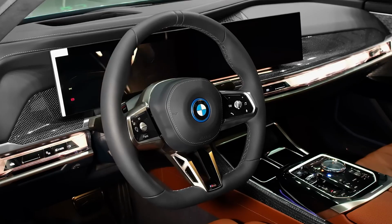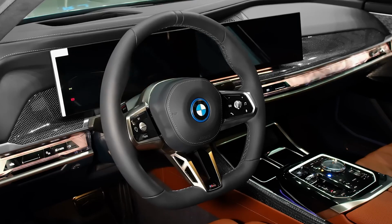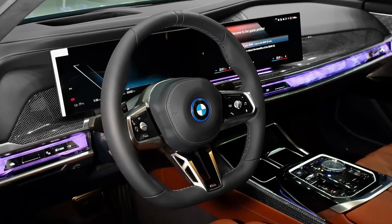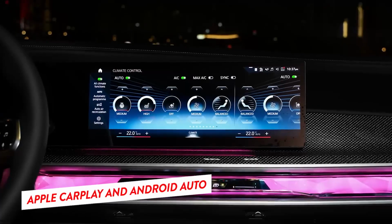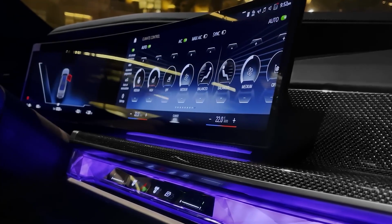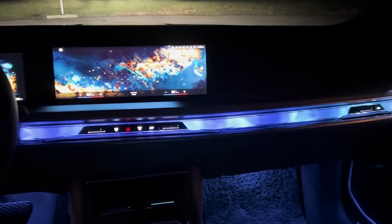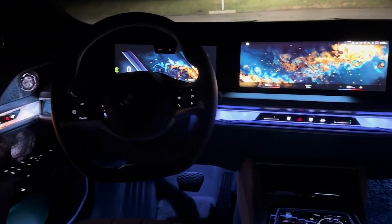The system includes a high-resolution touchscreen display that is intuitive and easy to use, providing access to various functions such as navigation, audio controls, and vehicle settings. The i7's infotainment system is also compatible with Apple CarPlay and Android Auto, allowing you to connect to your smartphone seamlessly and access your favorite apps, music, and more. The car also features a premium audio system that delivers crystal clear sound, enhancing your driving experience.